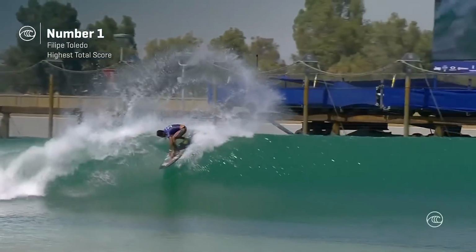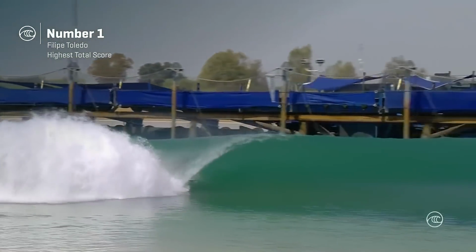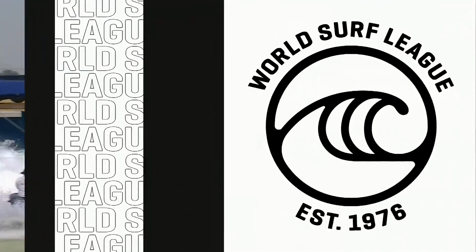You would have to say that Filipe probably, unless something really detrimental happens, he'll find his way into that final of the event. Well, he's probably a little tired of hearing about Gabriel Medina and Italo Ferreira. He was there right in the mix before. I would say before Italo, he was kind of up in that mix with Gabriel. So now he's looking like he's right catching up, and he's put his flag in the sand here at Surf Ranch in a big way.